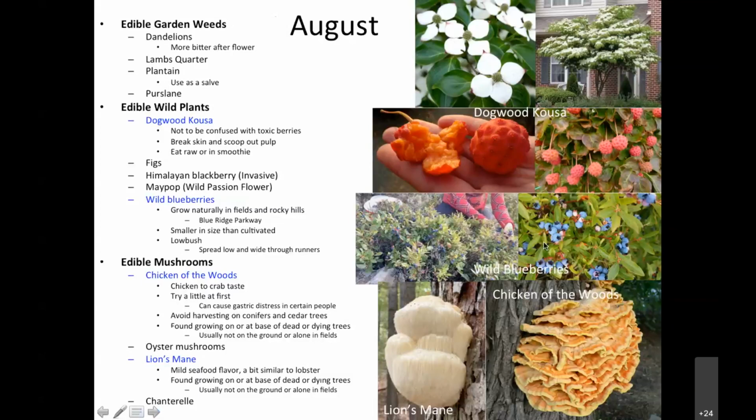But there's a certain species of dogwood called kousa, and kousa actually produce edible fruit. This is the only one. All the other dogwoods you don't want to mess with. And this is different. This is not the berries. If you remember, the dogwood berries are actually very toxic.